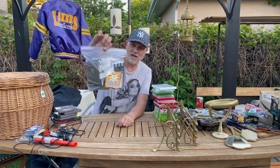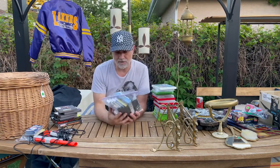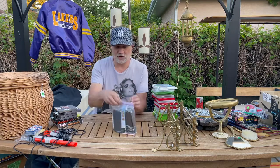This is one of my favorite purchases of the day, and it's because of how it happened. They had this DS with like 4 games in it, asking $50.